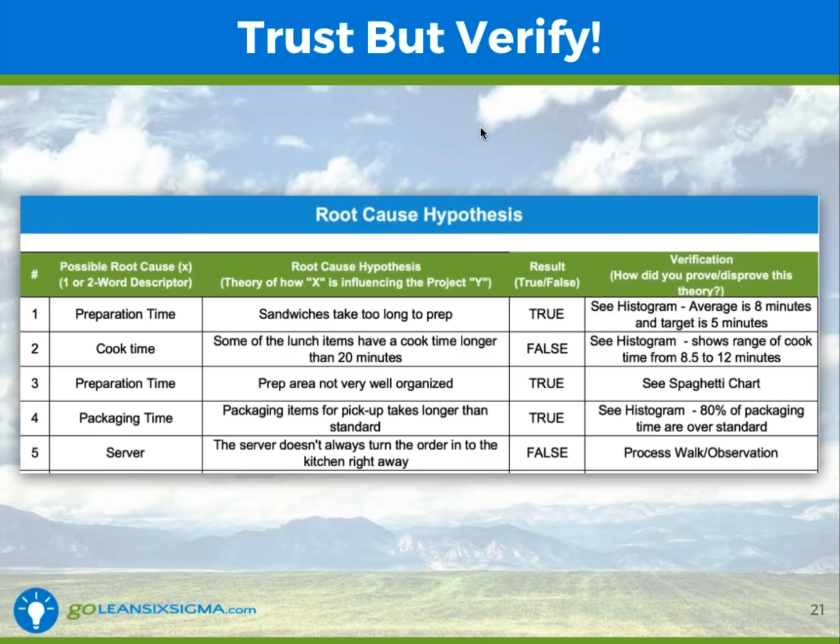Maybe you had suspicions and you proved them. Maybe you proved yourself wrong. I worked with a team that was trying to improve claims processing. This was a company that served all of the New York State workers. And the assumption was that new hires were making more mistakes than the experienced processors.